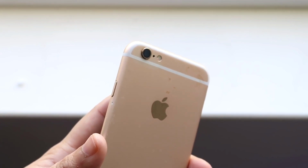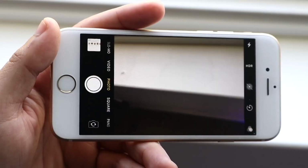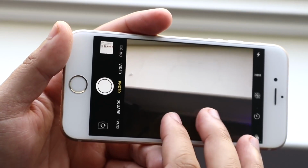The front camera is 5 megapixels and only 720p videos there. Definitely not the craziest capability when it comes down to cameras, but I think it's totally okay for the most part. So in terms of the camera setup, that pretty much covers it.